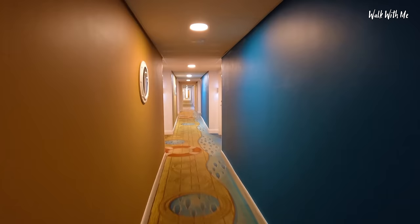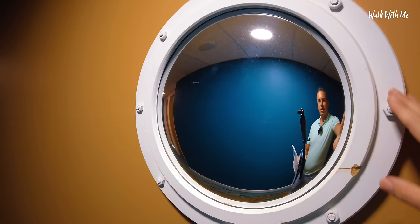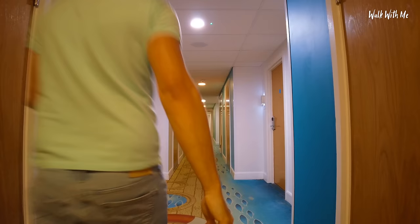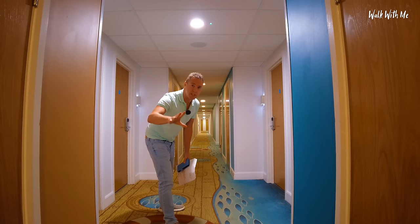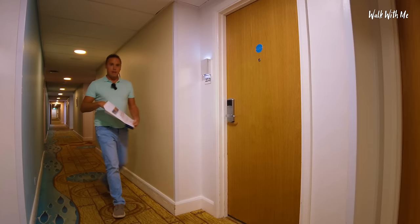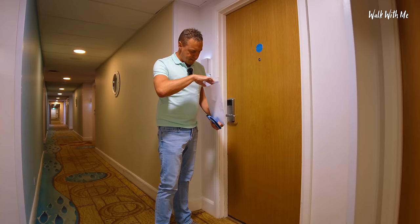Like the floor, like the theming. I love the feeling of being on a boat. These are mirrors. I know you're probably gonna wonder, the smell, what's it like in here? It smells clean and fresh. I know I walk into some hotels and the corridors always smell musty, but it smells pretty fresh. Am I ready to Butlins? I sure am, if I can get my key out.